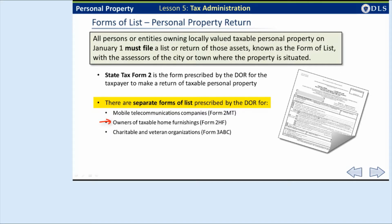An owner of household furnishings and effects at a residential property in Massachusetts that is not the owner's domicile, such as at a summer or second residence, must file State Form 2HF listing those furnishings and effects. Exempt charitable and veteran organizations list their exempt property, including real estate, on State Tax Form 3 ABC.